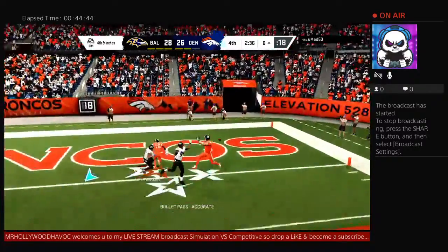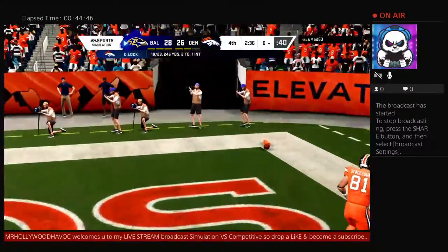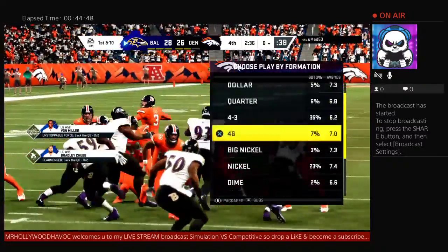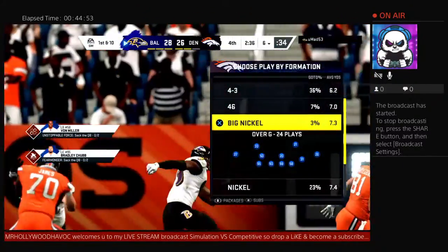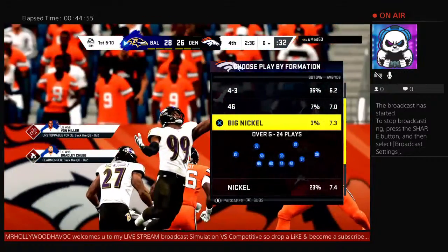Clock going to go on 4th down. And that is incomplete. The Broncos unable to convert here on 4th. And the Ravens are going to get the football back. So obviously that one really hurts not to be able to convert.